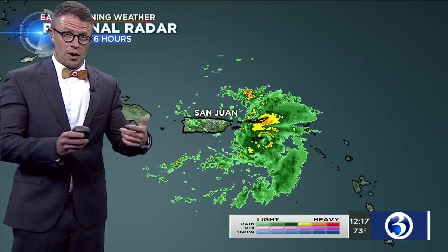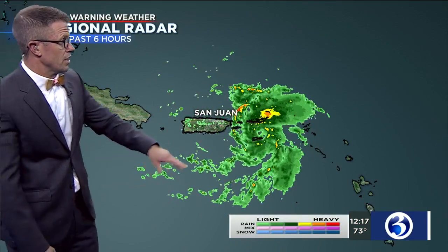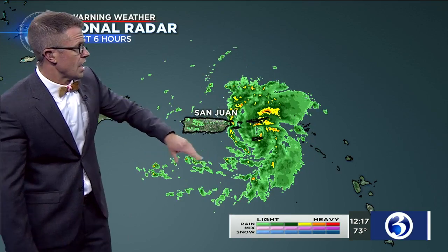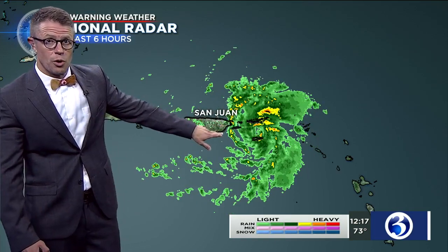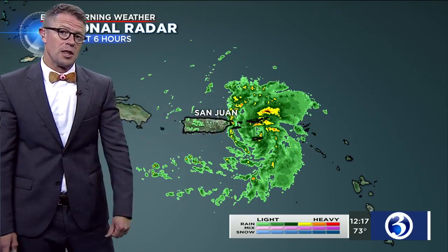So switching gears from what's happening for us, I want to keep you up to date with the latest on Dorian. You can see the center of the circulation here working through the U.S. and British Virgin Islands, and on this track heading, perhaps just clipping the eastern part of Puerto Rico, and that puts Puerto Rico on the better side of the storm. It is the eastern, northeastern part that produces the heaviest rain and the strongest wind.